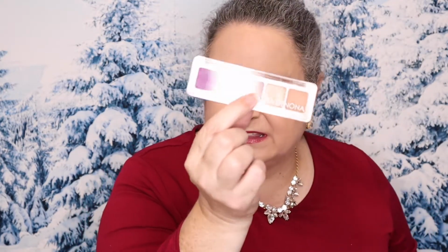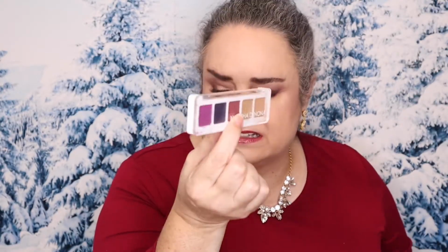I really do like the Natasha Denona Mini. This is her Lila palette. Of course, I like what's on my eyes today. It is the Violet Voss Violet Sunset palette, and I already showed you guys what this one looks like. Guys, these are some of my faves. We're getting to my favorites.